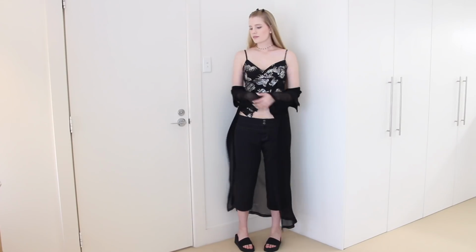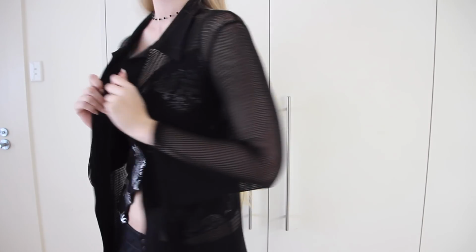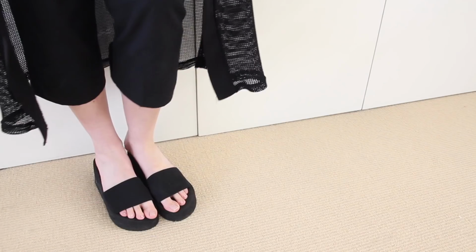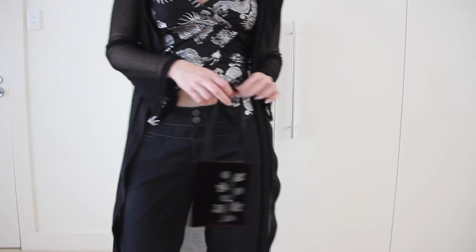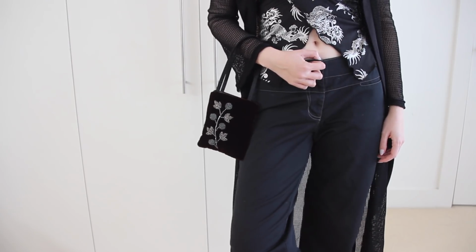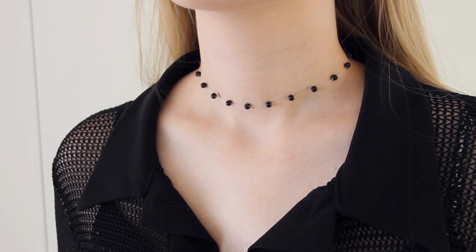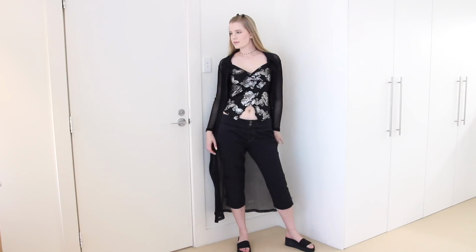And after a night of dancing, throw on a long knitted cardigan for some witchy vibes. I slipped into my trusty foam platforms and added a tiny handbag, which you can spot in my previous 90s lookbook, accessorize with some tiny black hair clips, a black beaded choker necklace, and you are all set to go.